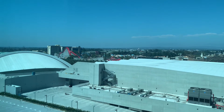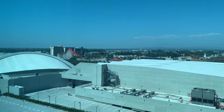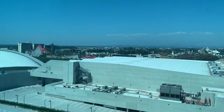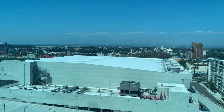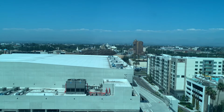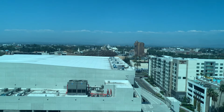Right there's the Incredicoaster. Behind that is Paradise Pier Hotel. You can see the Grand Californian from the distance. What's it called, Galaxies. Holy moly, Amy, it's been a long day, y'all. I've been traveling. You can see the top of the Matterhorn, Space Mountain, and then you can see Mission Breakout. So talk about an amazing view at nighttime.